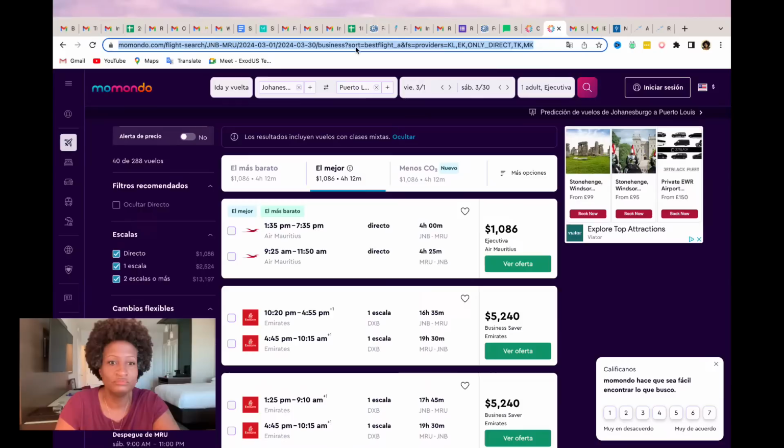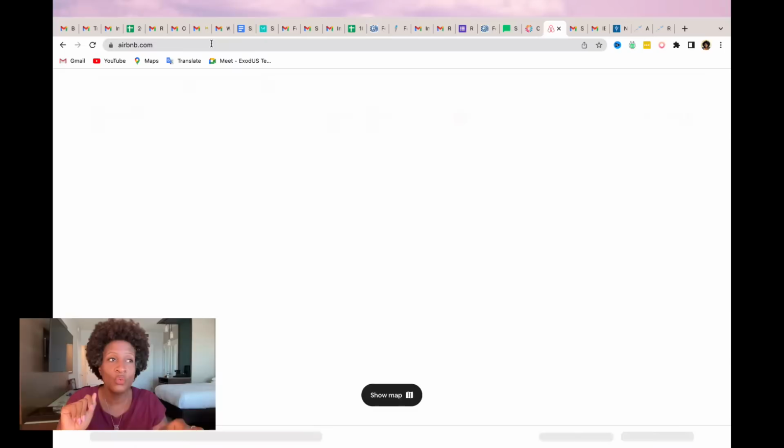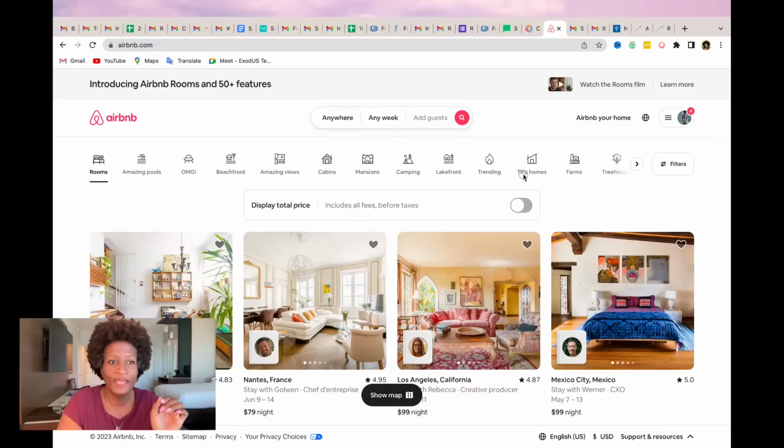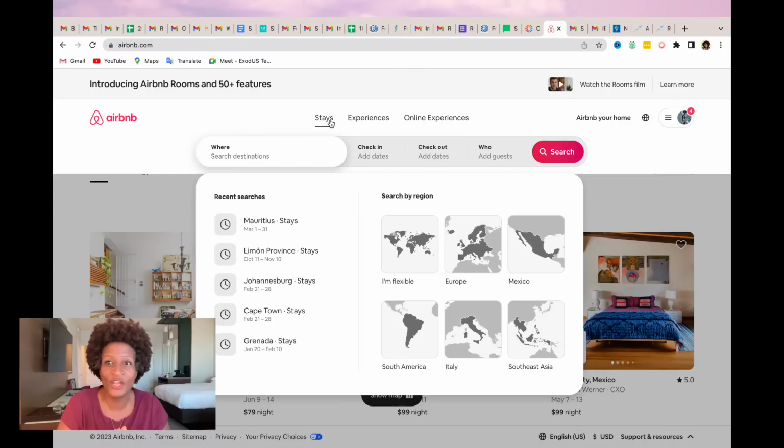So let's just go ahead and look at some Airbnbs, shall we? Okay. Cape Town. So if you're talking about making this a sabbatical, which I hope you are, you may not want to stay in Cape Town proper. Africa's big and there's some beauty. I have no qualms with just going to a place because the Airbnb is beautiful.